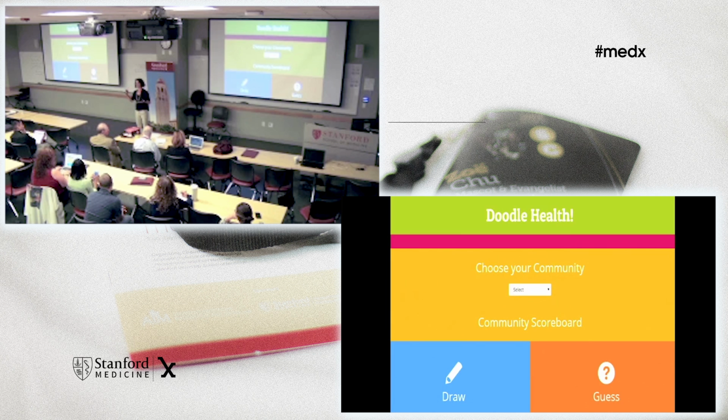Easy might be something like cook, and then a harder level of something to draw would be excess belly fat or something like that. Some of the concepts are pretty tough, like how would you draw cool down for stretching or something like that.